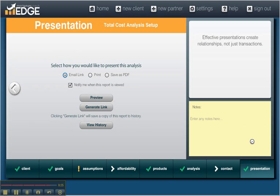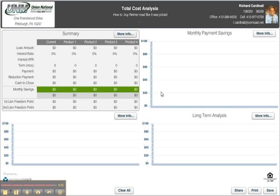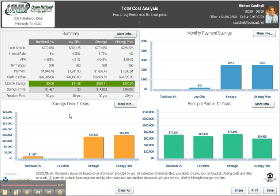We hit presentation. We're going to hit preview, and I always like to generate the link and do a little bit of a video and a little talking thing. But boom, there's our coach analysis, which is right up there, perfect. It's got all my information there, and as you can see, over the traditional 5% down offer, I've just saved this client $250.